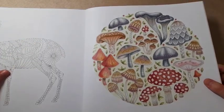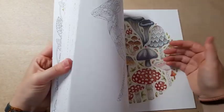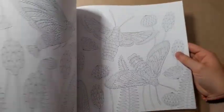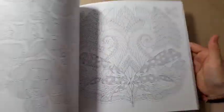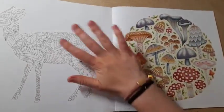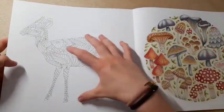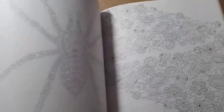And this is a gorgeous book. This was my favourite page, and usually I wouldn't do my favourite page first, but it was just lovely. And I do like as well with her pages that some of them aren't as detailed as they used to be, so there are definitely a scaled back amount of pages with not much on them, kind of like this one, and also some of the others with no background. So yeah, it's a lovely book.